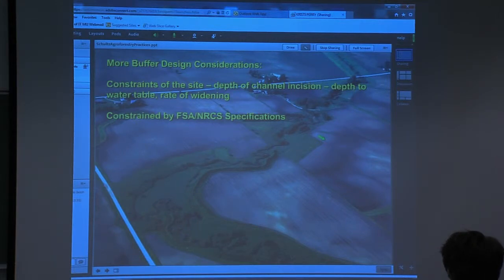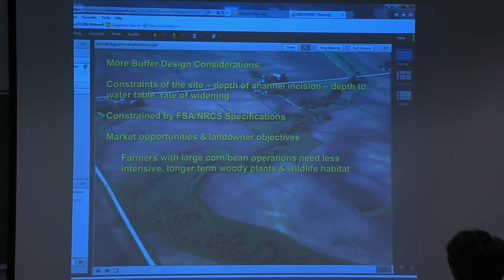Then, as we've talked earlier about the constraints associated with the new interpretation by FSA and NRCS, that's created some real issues. There are market opportunities, but they differ depending on the landowner's objectives. Where you have large farmers with large corn and bean operations, they don't have a whole lot of time to manipulate intensive woody plant communities. And so they're looking for more long-term plant harvesting opportunities and oftentimes wildlife habitat.